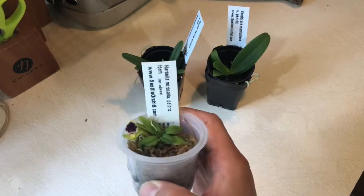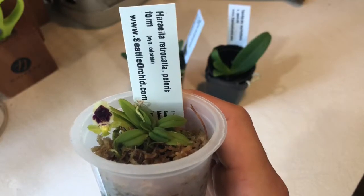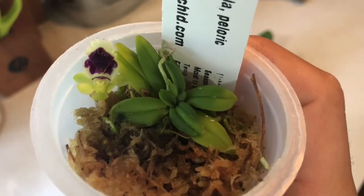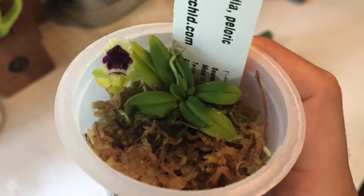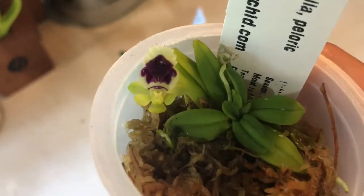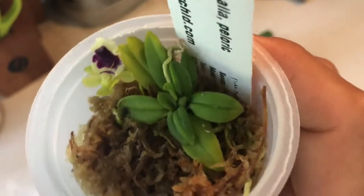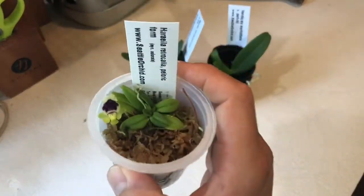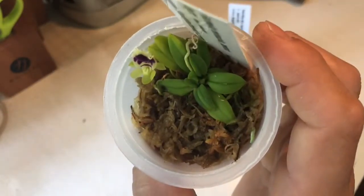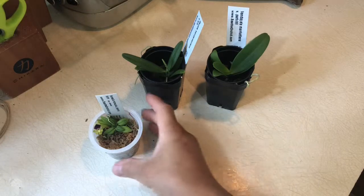And this is a Haraella, too many R's and L's, Jesus Christ. Haraella retrocalla, peloric form. It came with a bud and it flowered. I got this on Monday, so it's been 6 days, and it flowered last night. It's a cute little flower, supposedly scented. It has no scent yet, but we'll see. It's kind of ironic. I had no idea what this is actually. My wife really wanted it, and I'm like, okay, whatever. So, I like it, and it's kind of funny because all 3 are kind of vandaceous, I guess.